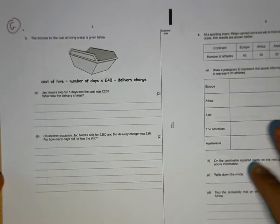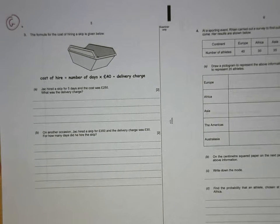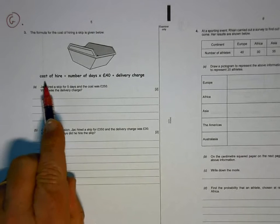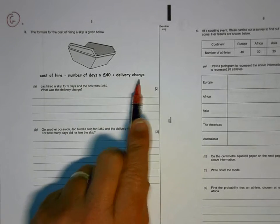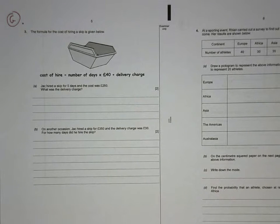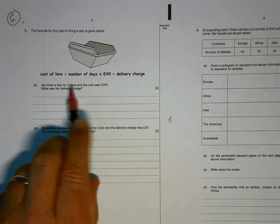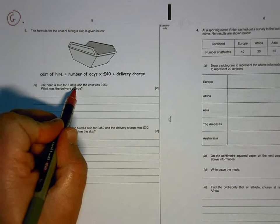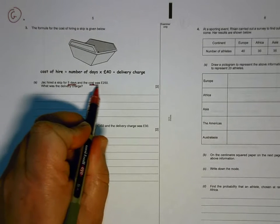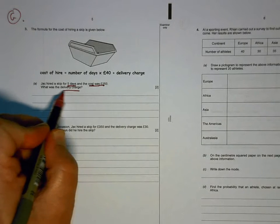Okay, so the next question now, so I'm going to refocus that a bit better, is a formula question. So we've got cost of hire, number of days, delivery charge are the variables in that formula. They're the things that we can change the value of. So Jack hired a skip for 5 days, so that's the number of days, and the cost was £250. What was the delivery charge?